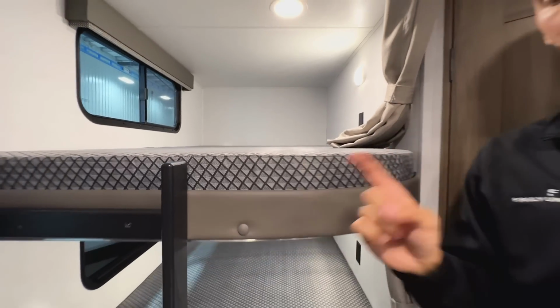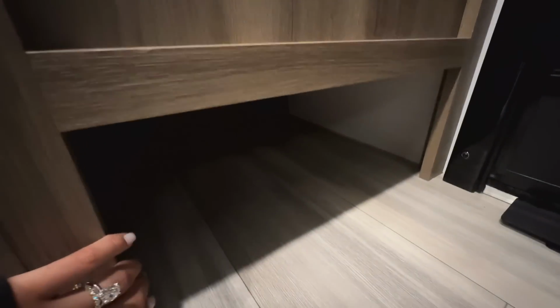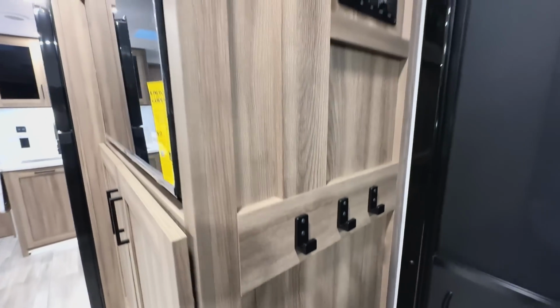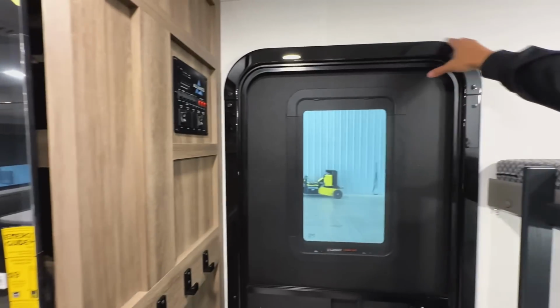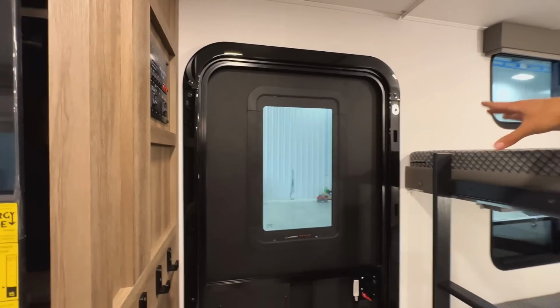And then I actually want you to turn to the left real quick and show the hooks that you have right when you walk in the door. So you'll have those hooks to hang coats and things of that nature. Oh, there's even a little cubby down here. Yep, that's like a shoe cubby underneath there, so it can fit shoes in that space. And then even just a little touch to give it a more cohesive and finished look, you have this epoxy door frame here that goes around the whole door. So that's a black door frame that looks really clean and really nice.